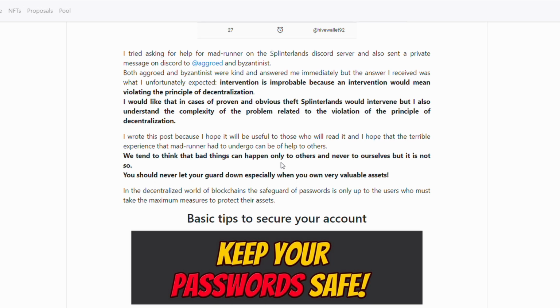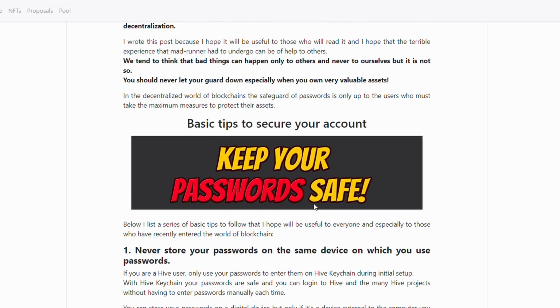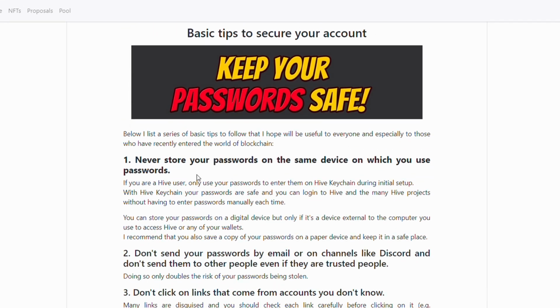So here are some basic tips on how to secure your account. The first one is never store your passwords on the same device on which you use the passwords. If you use your computer or your phone, log in the first time with your Hive signer just to prove that you own the keys, but then save them on a USB stick, and additionally probably on a piece of paper, and throw that in your safe. That's where you keep your keys, and you keep them very, very safe like that.